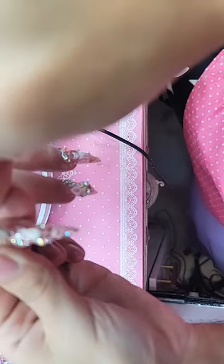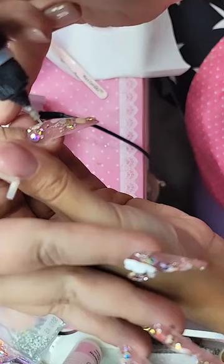DSS said, those are beautiful. She is serving us the Coquette Barbie Fantasy. And we're going to cure this final layer of liquid gummy for one whole minute. Bake it for a minute.